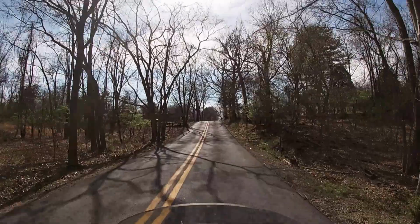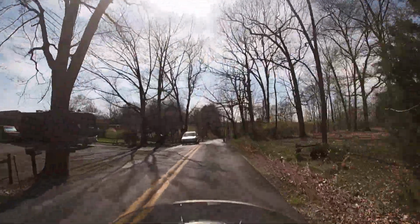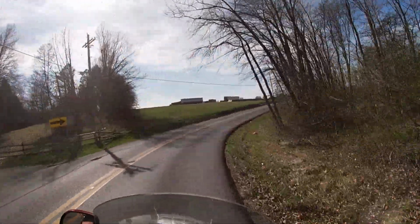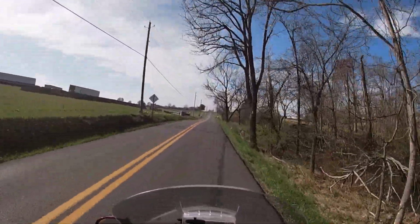The RPMs are pretty high, around 2,500 to 3,000 as I'm riding. Tach max is 6,000, so I thought this might be kind of low on mileage, but actually you seem to do pretty well when you keep going at a steady pace.